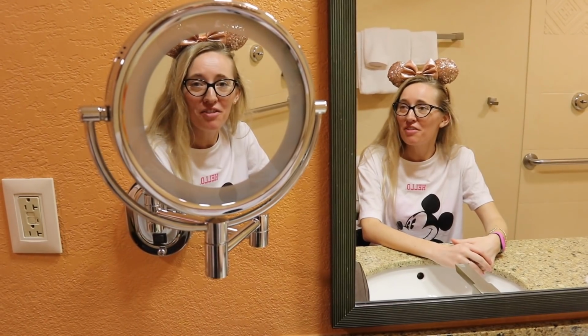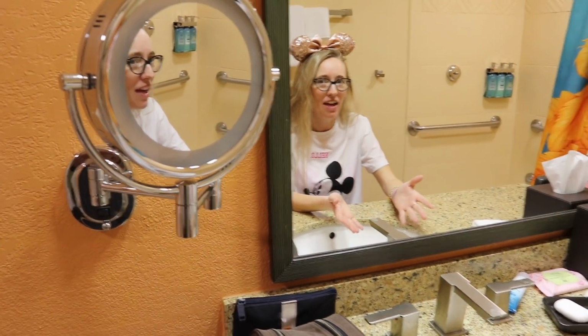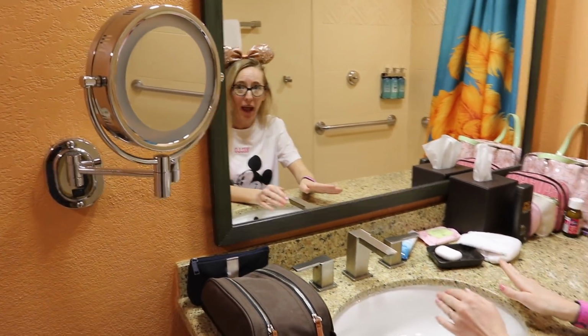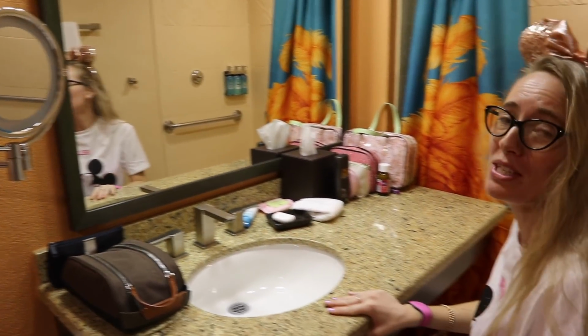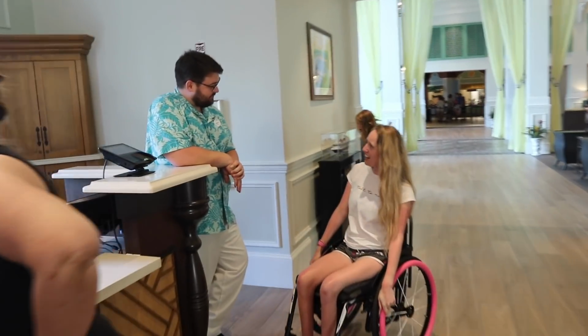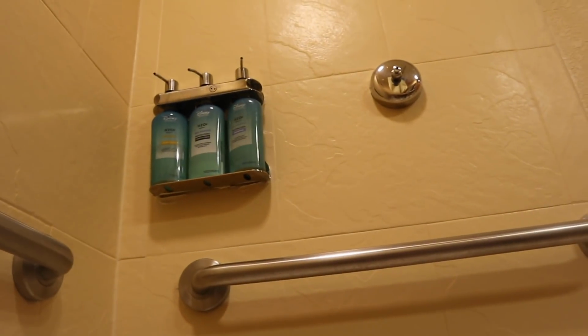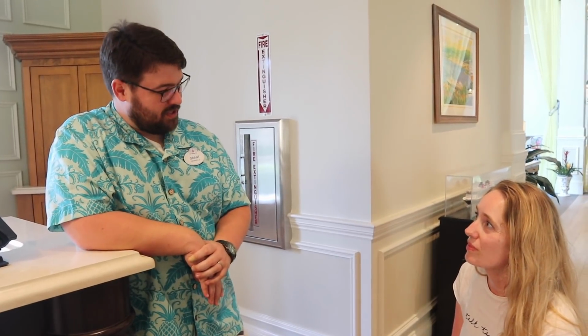While this accessible bathroom is perfect for my needs and my condition, it may not be perfect for everybody. There is no wet room and there is no shower board. So these things were playing on my mind and bugging me just a little bit. So I went to reception and I informed them that I had a little bit of a problem reaching the shampoo and the conditioner and body wash. And they were very, very quick to make changes for me and give me samples from the gift shop.